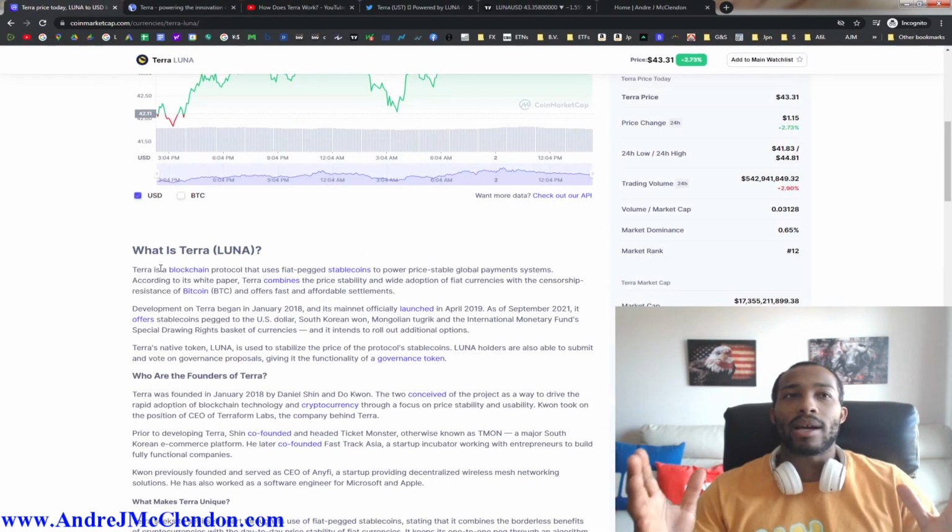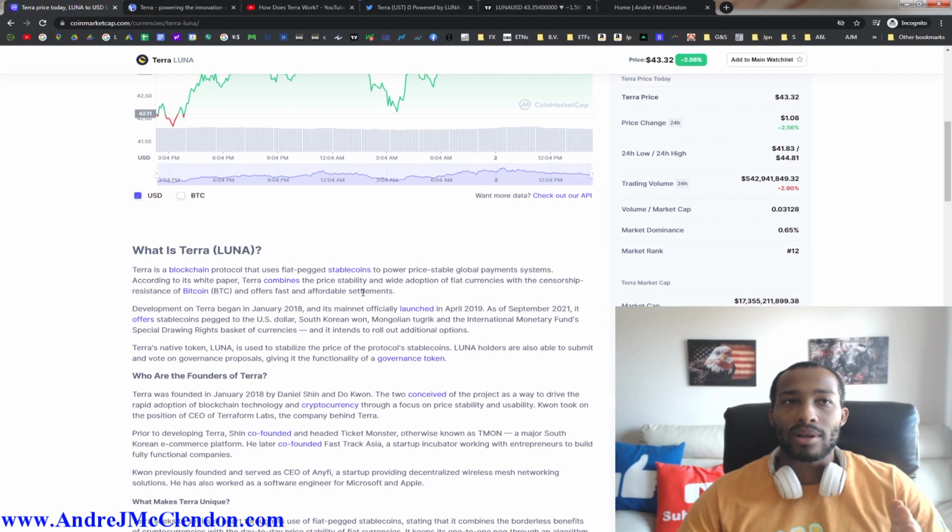So what is Terra? Terra is a blockchain protocol that uses fiat-pegged stablecoins to power price-stable global payment systems. According to its white paper, Terra combines the price stability and wide adoption of fiat currencies with the censorship resistance of Bitcoin, and offers fast and affordable settlements.